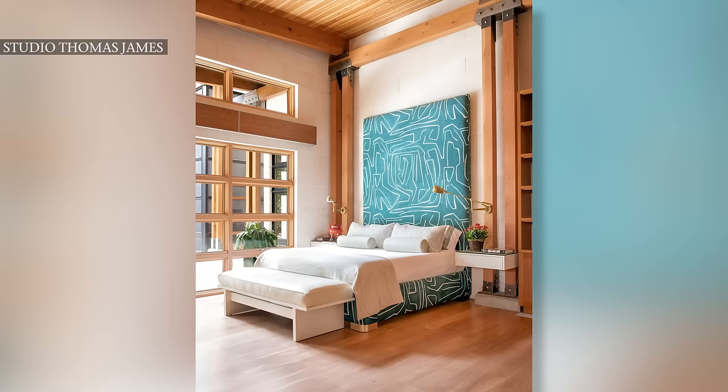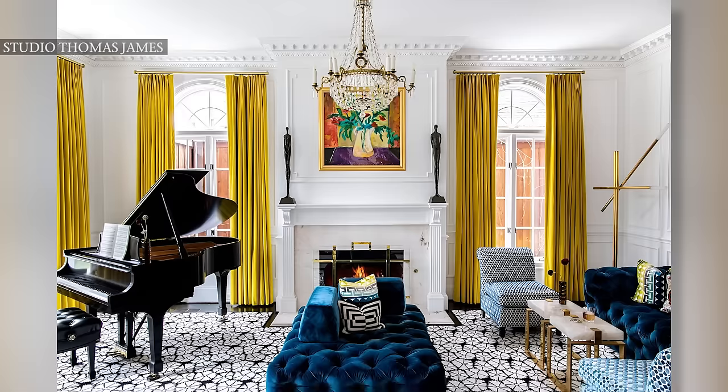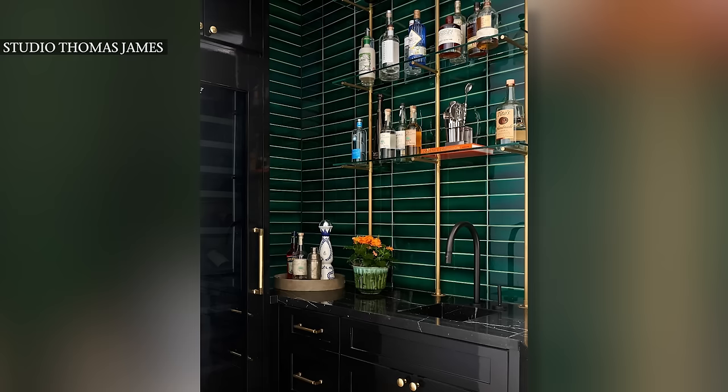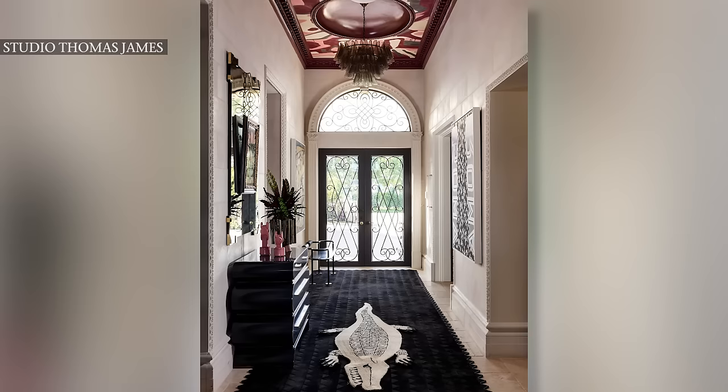Studio Thomas James varies greatly. One thing that you're always going to see is a lot of attention to relating back to the architecture, a lot of work on the architecture in the very early stages of the project to get the bones right. Scale and proportion are the unifying elements that are always present in our projects. I'm Philip Vanderford, the principal designer at Studio Thomas James. Our firm is based in Dallas, Texas, and we really do work all over the world.